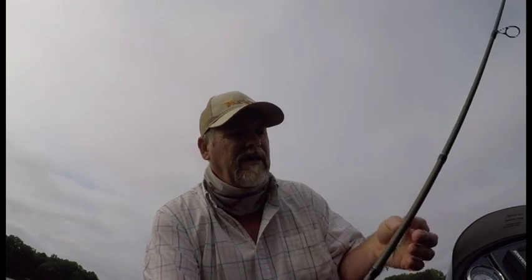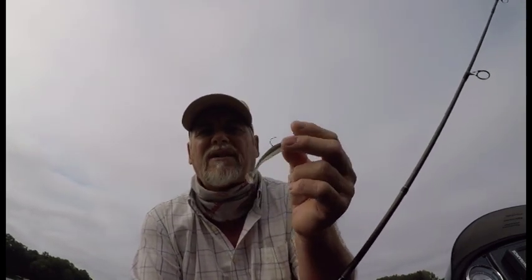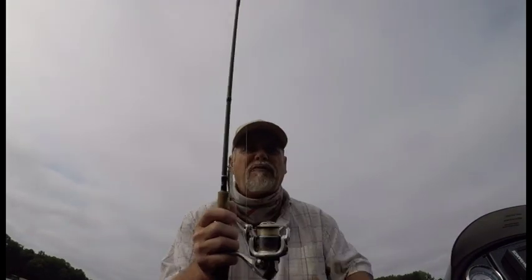All right. This is a 3-inch Keitech. It's on a 1/16 ounce head. That's the heaviest I go on this rod, 4-pound test. And I caught most of the fish on that.